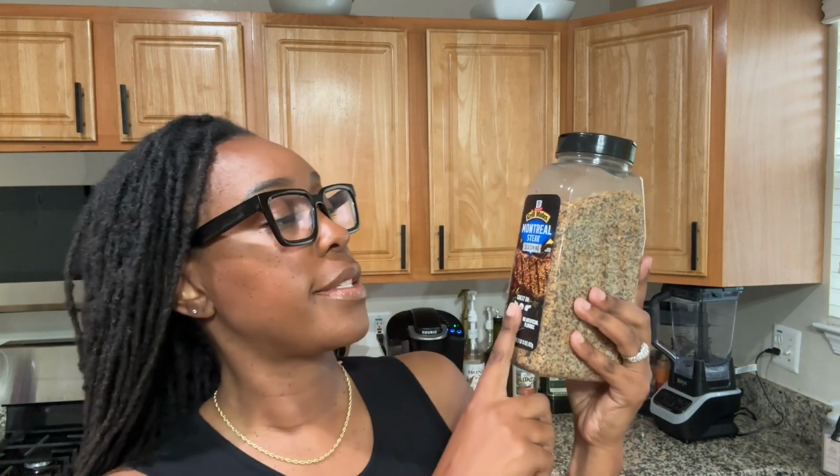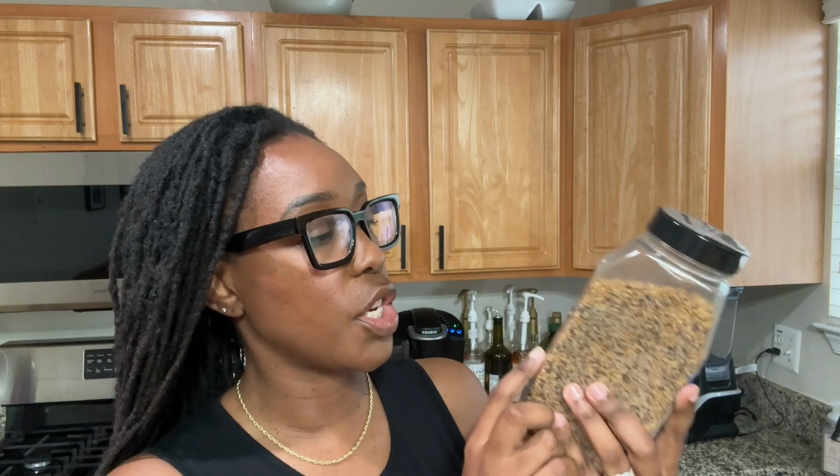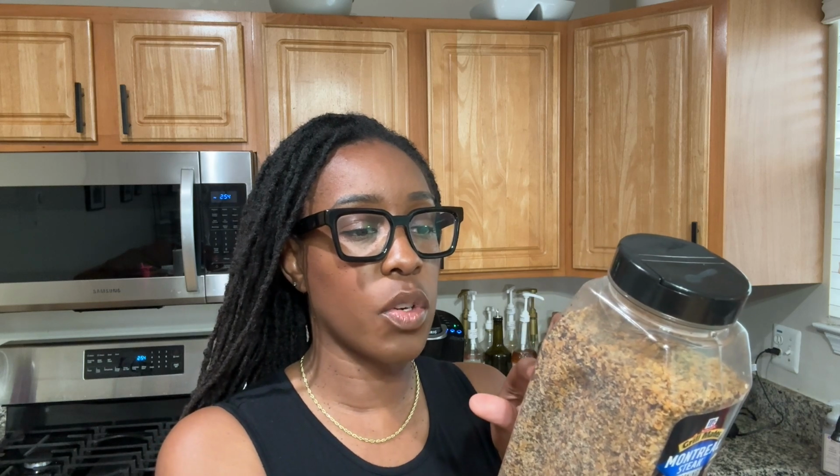McCormick Grill Mates Montreal Steak Seasoning. This is a really good basic steak seasoning. I do have 5 or 6 different steak seasonings in there, but I end up going with this one. One reason I like this, this is actually coarsely ground peppers, garlic, and spices that have a bold taste for beef, pork, and seafood. I know McCormick is Maryland based, so I don't know how easy this is to get everywhere, but you can find it at the grocery store, Target, Walmart, all that.